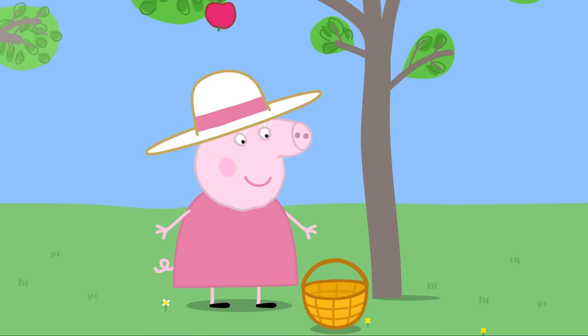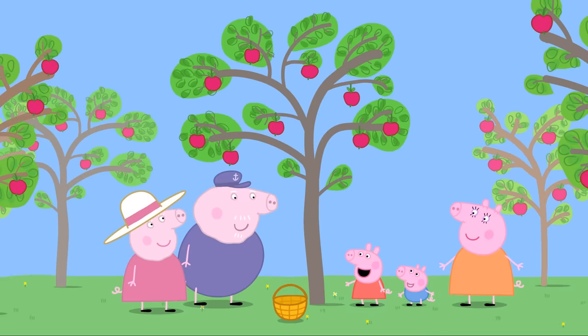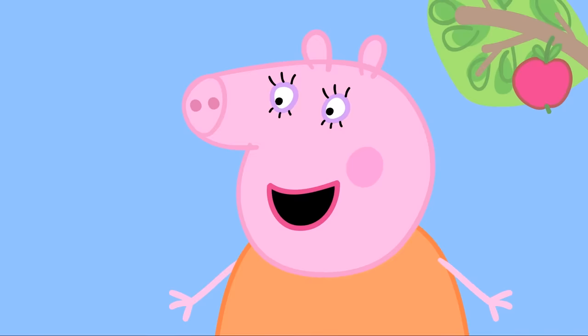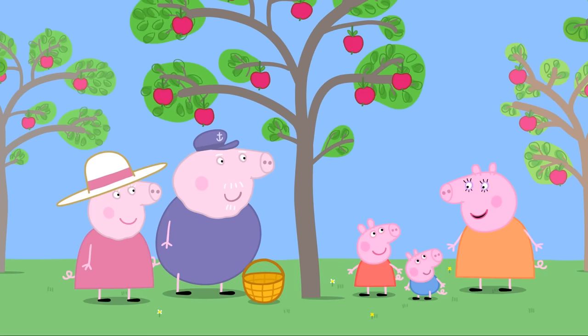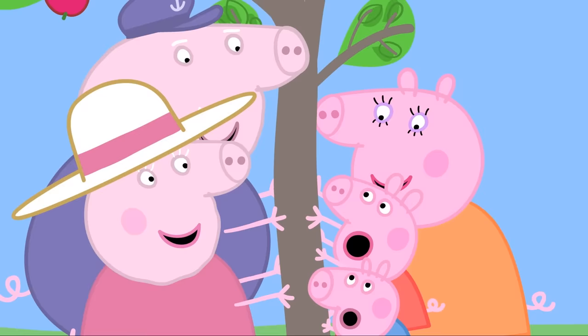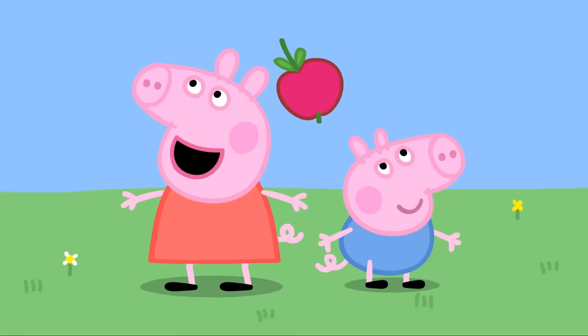Hello, Granny Pig. Are you going to help me collect some apples? Yes, Granny. Oh, the apples are too high up. Don't worry, Peppa. Granny and Grandpa have a little trick to collect the apples. Everybody hold on to the tree. On the count of three, shake the tree as much as you can. One, two, three! It's raining apples!